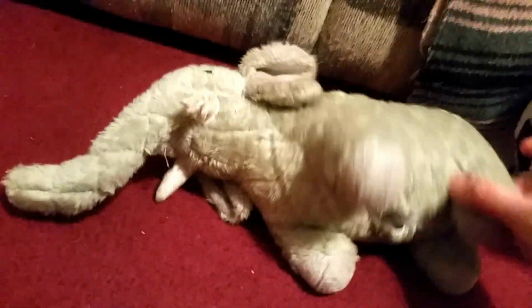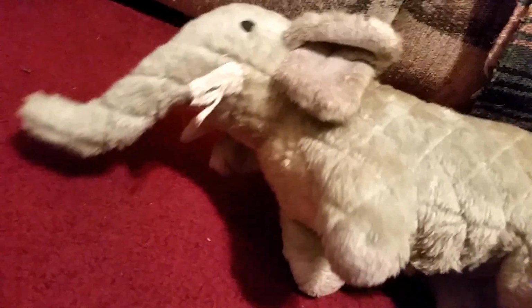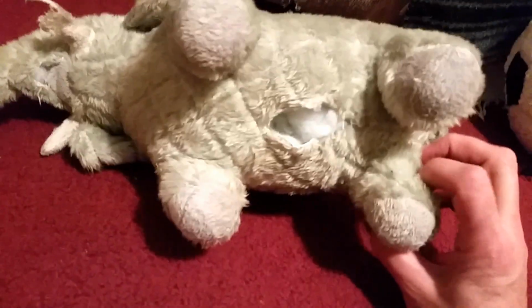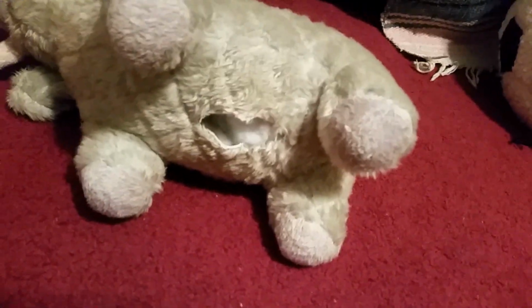Another one of the heavy-duty toys here, this elephant. I was hoping to get a good week, 2 weeks, maybe even 3 out of it. The tusk was removed before the tag came off of it. And subsequently, she decided to perform a C-section to see if there was a baby inside. And as you can see, she took care of that as well.